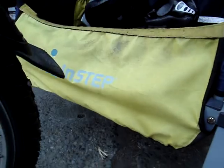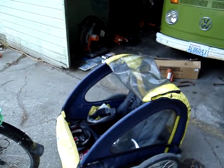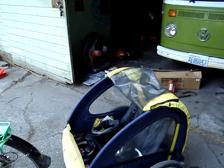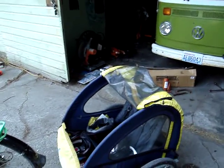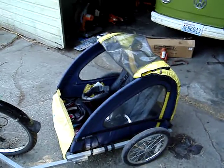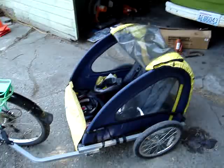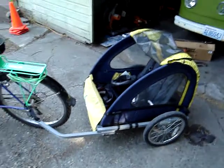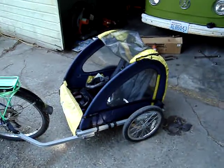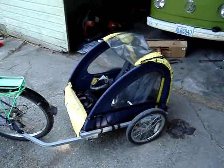Trailer is an Instep two-child trailer. I put her in it. She's three, so she probably weighs 30, 40 pounds, something like that. And yesterday, actually, we went to the library and loaded it with books. So I bet I've had close to 100 pounds in it. I think that's the weight rating, is 100 pounds, which I'd like to beef it up so it could hold a little more weight.